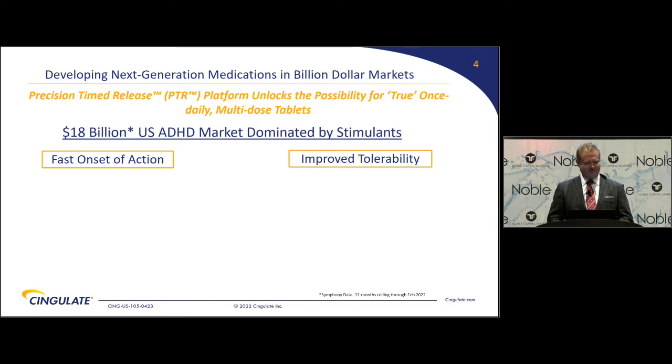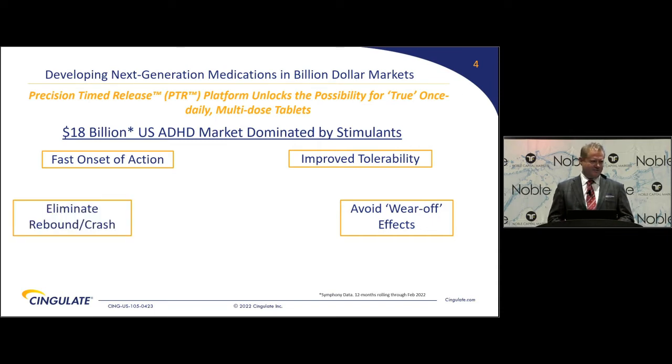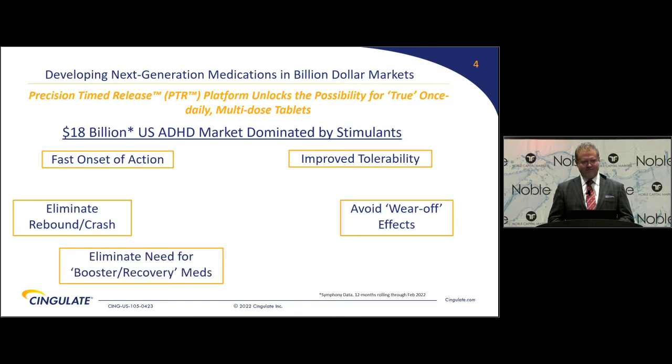In addition to that, patients around 2 or 3 in the afternoon on even the longest acting product out there today start to get the wear-off effects. The medication is falling, it's plummeting, quite frankly. Therefore, they get the ADHD return of symptoms. That's accompanied by the rebound and the crash, where patients feel worse than they did before they even started their day in the morning. And of course, the booster and recovery doses. There's no product available today which delivers precisely 20% of the medication 7 hours after you took the drug. We are the only ones that do that.